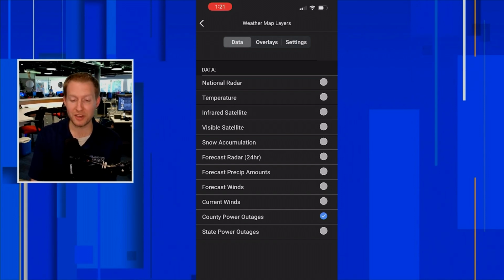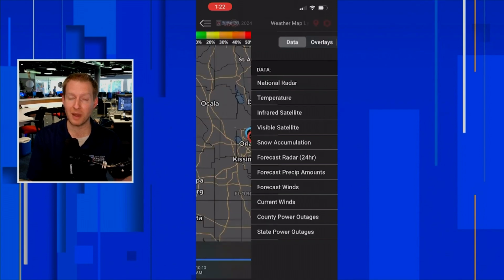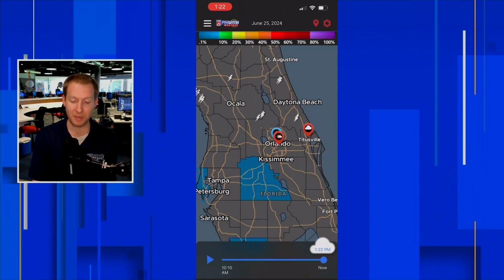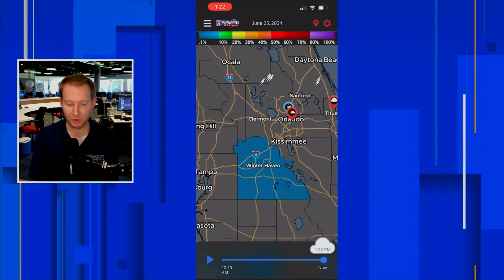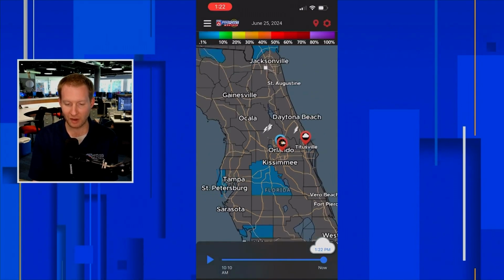But if we do, you can check up on power outages either by county or state. So there's actually some power outages in Polk County already. You see it's less than 10%. We're in that blue mark, so nothing crazy in terms of power outages, thankfully.